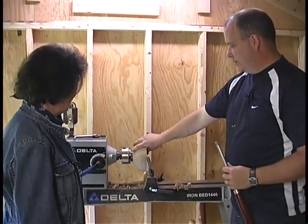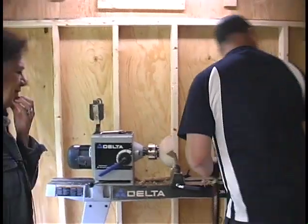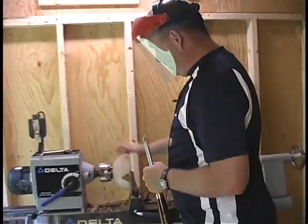Let me just show you how to hollow these out, and then we'll let you have a turn. Oh dear. Oh boy, now I'm scared. It's only wood. It grows on trees.